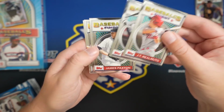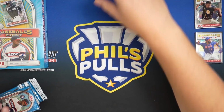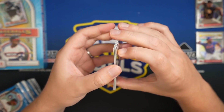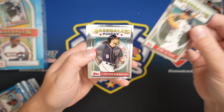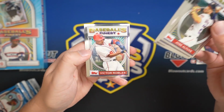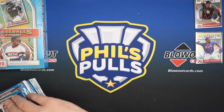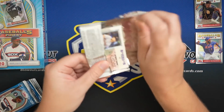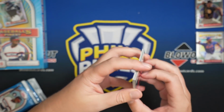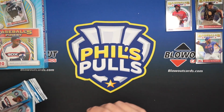Muncy, Ohtani, Paxton, Haniger, Mullins. Altuve. We do not speak his name. Kiermaier, Walker Buehler, Robles, and Simmons. There's a black, so we have a black refractor, a gold refractor, and an auto.